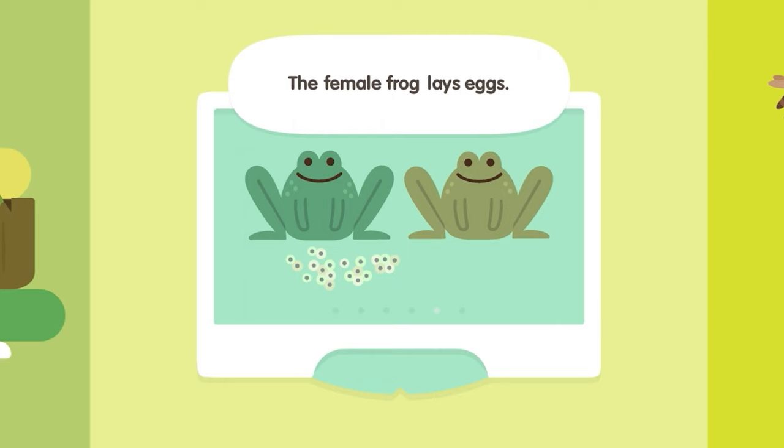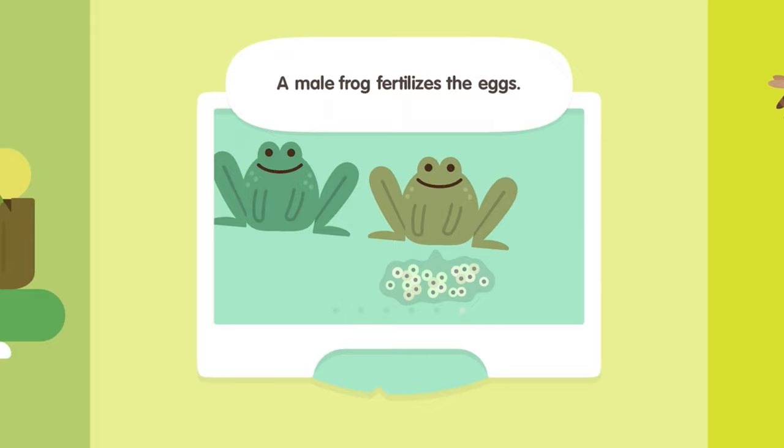The female frog lays eggs. A male frog fertilizes the eggs.